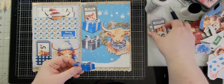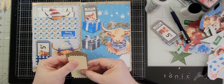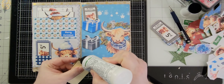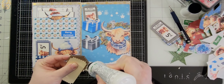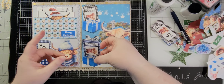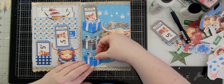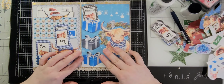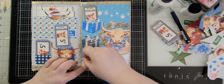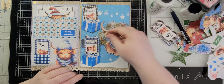Okay, so this one, let's see. I want to make sure I leave enough room. This is going to be kind of dangerous putting it on the sides here, just because the glue will spread and leave me without enough room. So we're just gonna try it. Don't push too hard. Push outwards. Great, okay.